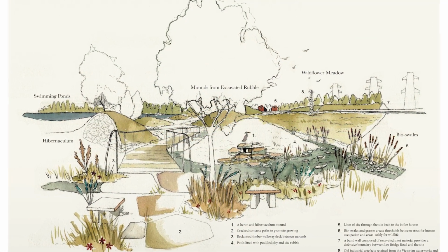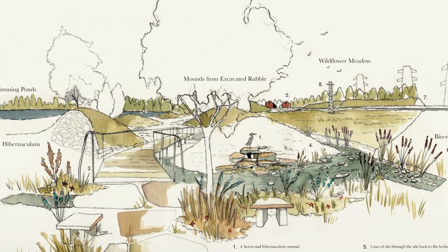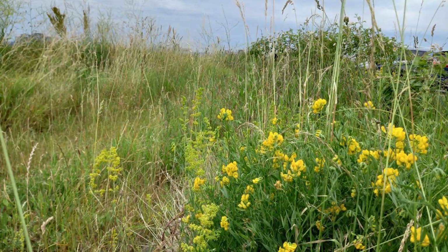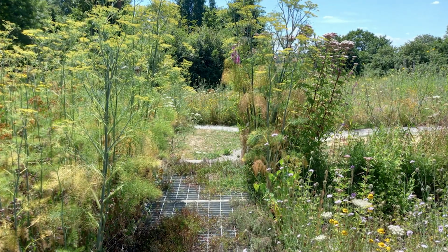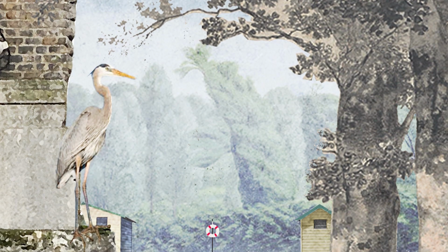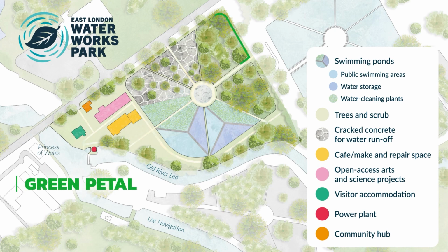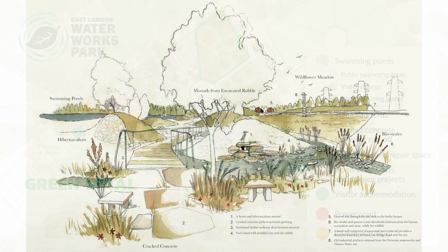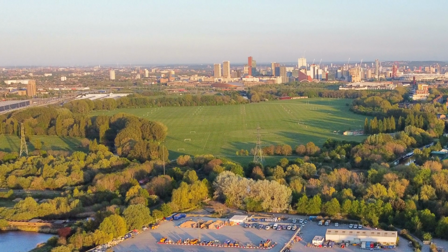On the next petal, the green petal, the waste materials will create topographical variation. This will create a variety of different microhabitats, sunny and shady banks, damp ditches, and piles of rubble suited to different native plant species, which in turn will attract a greater variety of animal species. Green reflects one of our charity's aims, which is to return the site to its ecological function in the context of the Lee Valley, with environmental sustainability and regenerative design at the heart of the approach.